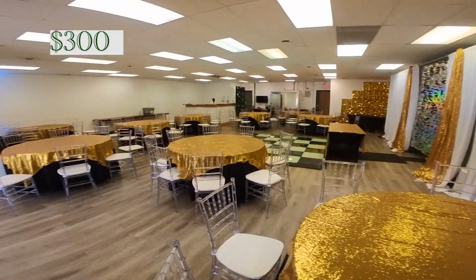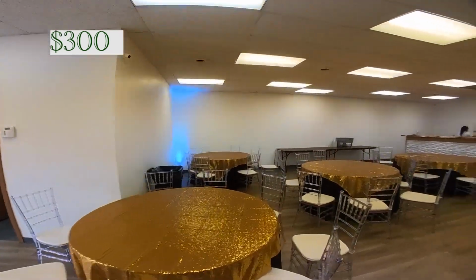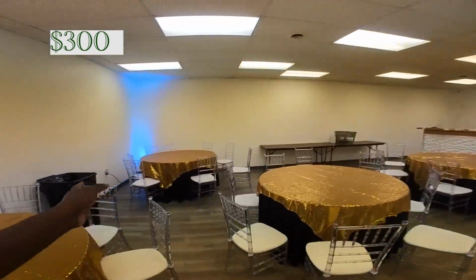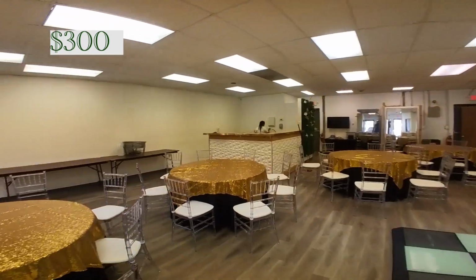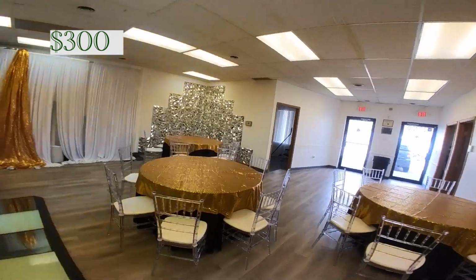We're just gonna put the white on, put the silver overlay on. The silver charger plates are already clean. The thing that may take the most time is taking out the trash, sweeping up anything that needs to be swept up, and getting the people out. So hopefully, with it being a baby shower, they do it quickly and I don't gotta worry about it.